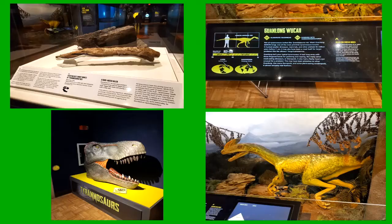My expectations going in were to see some life-size models of some dinosaurs, some of the Tyrannosaurs, and some skeletons. I was also expecting to see some skulls, and hopefully it would be very interactive. So I'm going into the exhibit with those kinds of expectations. Let's get to see some pictures, shall we?